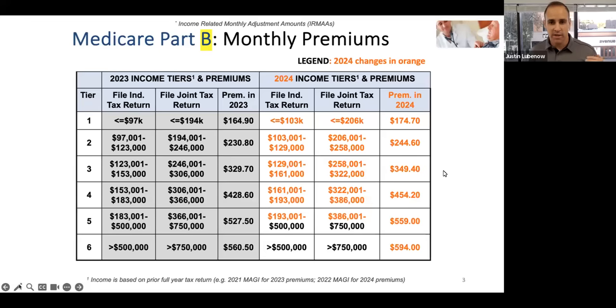Okay, so I mentioned if you're in a higher income bracket, there are some changes as well. They're called IRMAAs, income-related monthly adjustment amounts. So this chart here shows us what those changes are for next year. On the right side of this table, we can see the first change is the income bracket increase, which generally happens each year for the base income. So they bumped this up a little bit to $103,000 for single filer and $206,000 for joint filers.